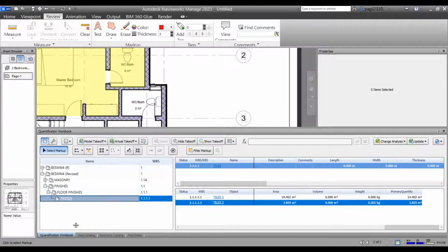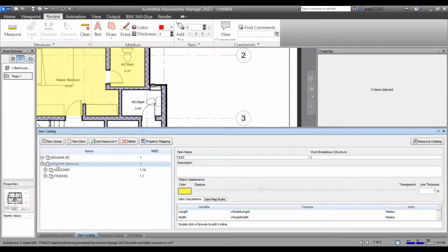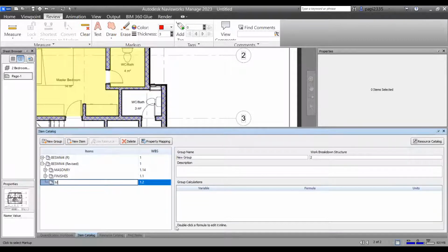Now, there is a need for us to also show how the count items work. So let's just say I create another catalog list item, which is maybe mechanical works. And mechanical works on the BESMM4 document is 1.38, which is mechanical work. I just come here and call it 1.38. And of course, automatically 1.38 comes here. Okay, I did not even change this one to 1.28. Finishes is 1.28. And mechanical work is 1.38.